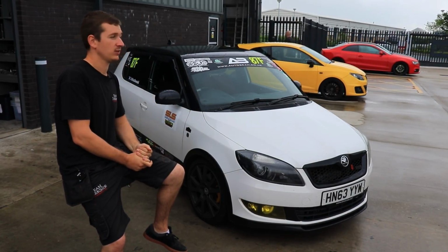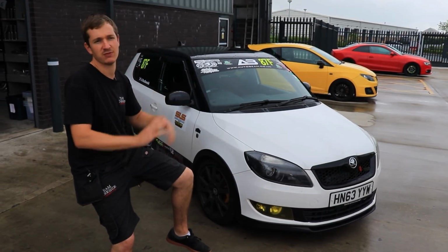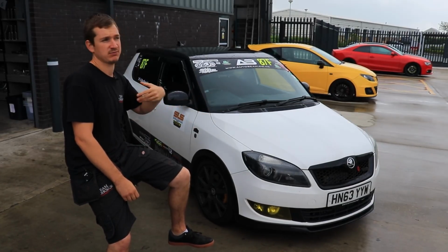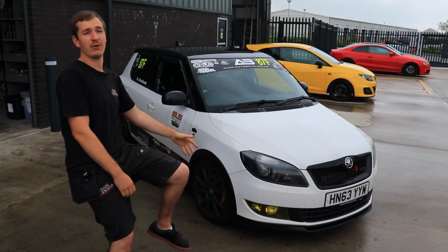It'd have been easier if we just put the 1.6 management on with a 2260 turbo and it did 270, 280 horsepower. Not as much as it's done now, but just a bit more. It'd have been happy, it'd have been quick and easy, and that did not work out for the best. But we've done it now, we know where it is.